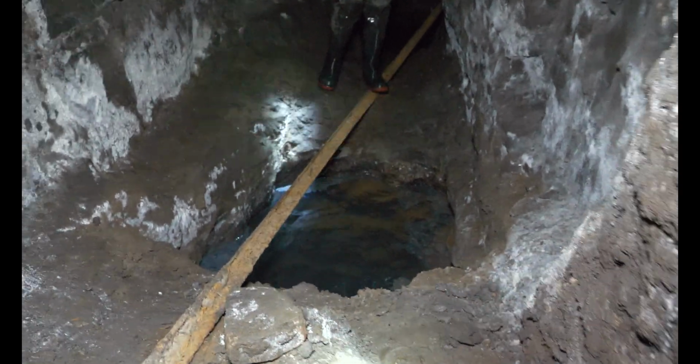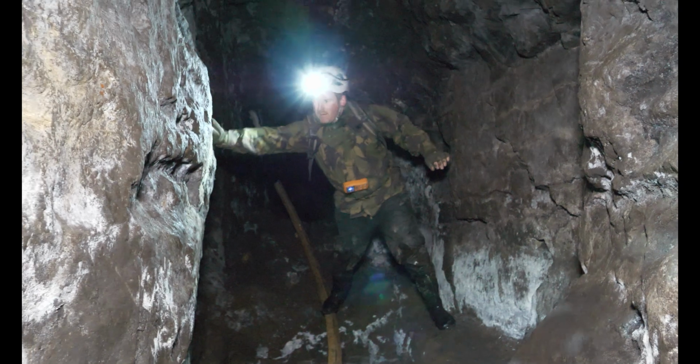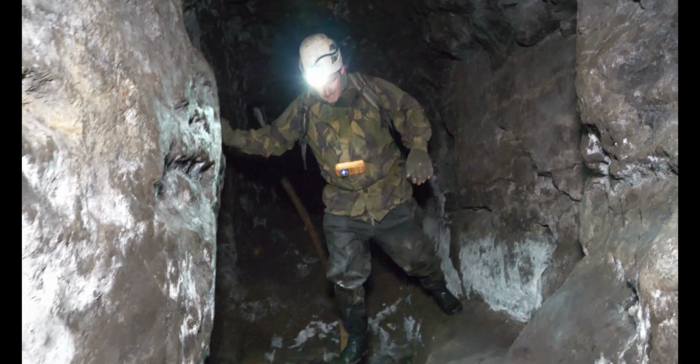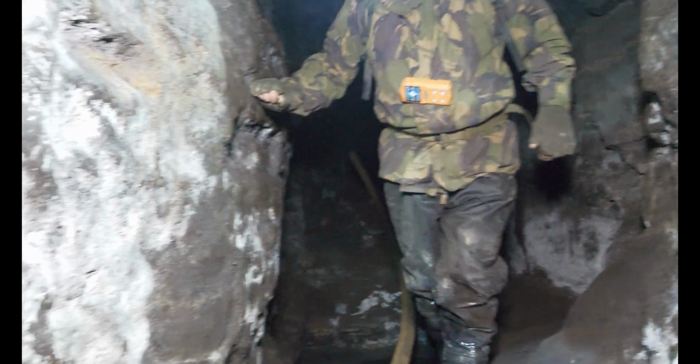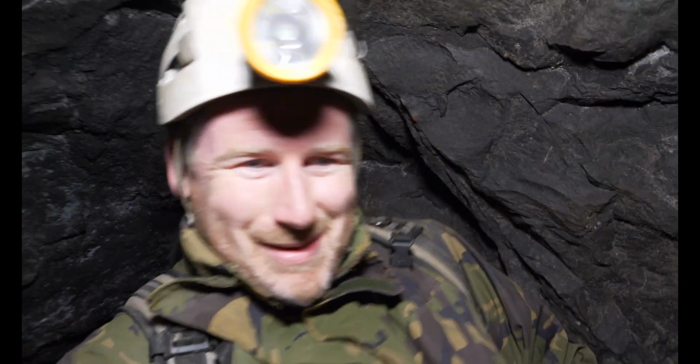So let's crack on, go along the other route. Don't fall down into that. Yeah, I've got water from somewhere, I don't particularly want to go swimming, not neck deep in stuff like that. Right.